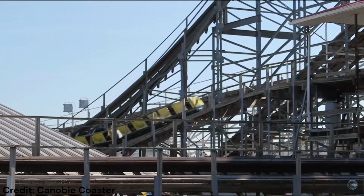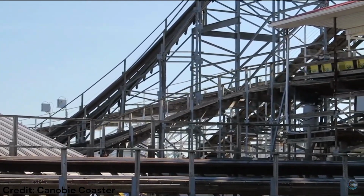Overall, Cornball Express is a wooden coaster that I couldn't recommend more, and it's worth the 2.5 hour drive to Monticello alone.